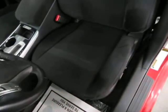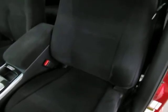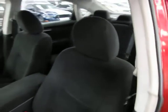Before I sit down, let me pan over the seating area now so you can see it's in great shape without any cuts, tears, or burn holes. Matter of fact, there's no burn holes anywhere in the seats, door panels, headliner, or carpeting, and there's no odor of smoke, so it looks like the previous drivers or owners were non-smokers.